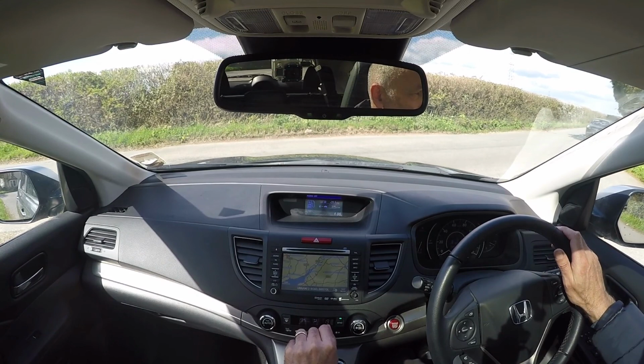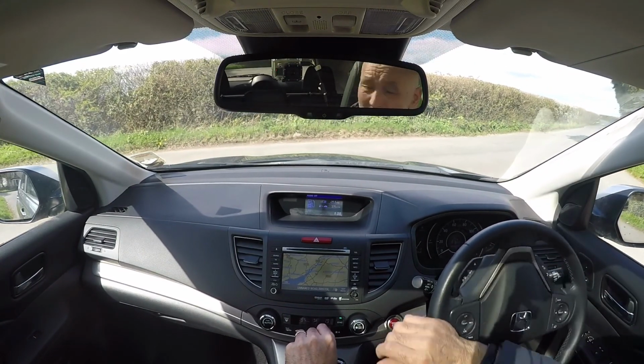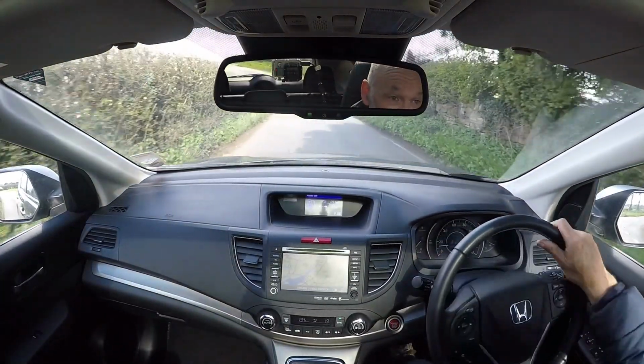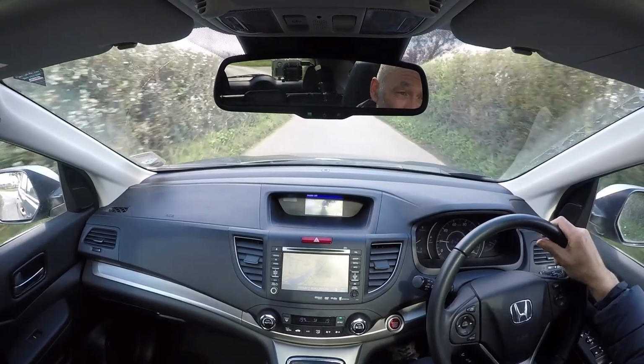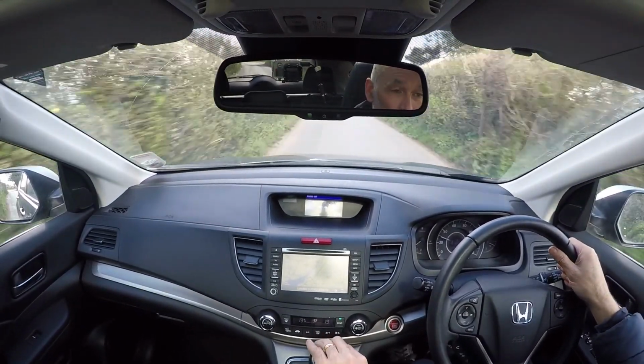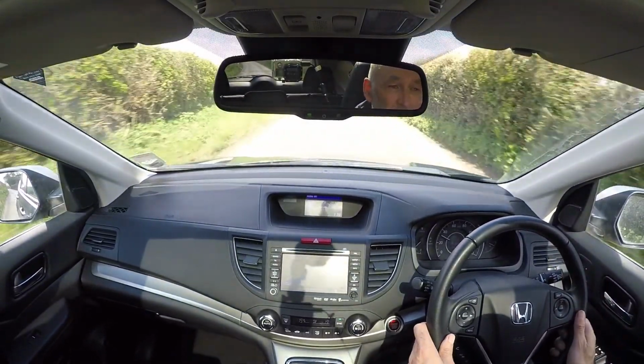Also, what's lovely about it, the lack of its use also means that it's incredibly reliable. So much so that we've been selling these things for nearly 30 years, of Honda using this four-wheel drive system, and we've never touched the four-wheel drive system on any of them. So it is robust indeed.